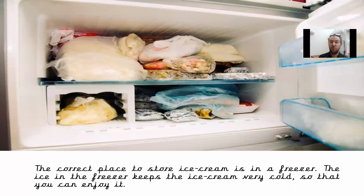Here we go. First of all, ice cream. We need to keep ice cream in the freezer because it keeps it nice and cold. Because if the ice cream isn't kept in the freezer and it gets warm, what's going to happen to it? Yeah, you're right. It's going to melt away. And then it won't be ice cream anymore, will it? So you need to keep ice cream in the freezer.